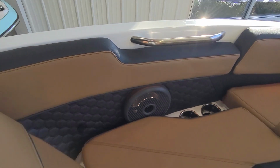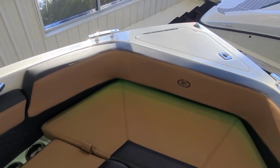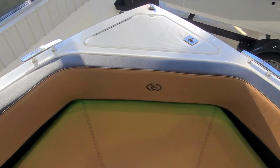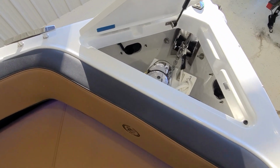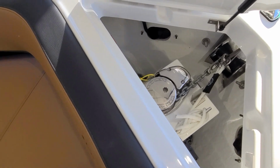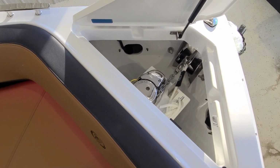Again, the Harman Kardon system, stainless grab rails, oversized stainless cleats, and way up here in the front is actually where your windlass anchor is housed. Simply flip it up, you can see your windlass is there. Windlass controls are right on the inside. Just a very, very good setup there from Cobalt.